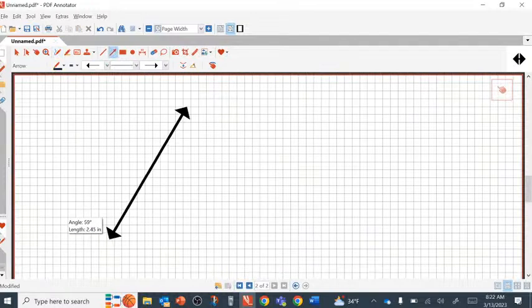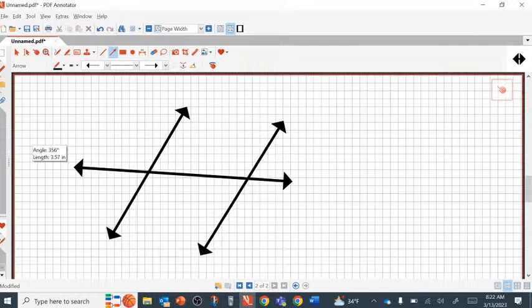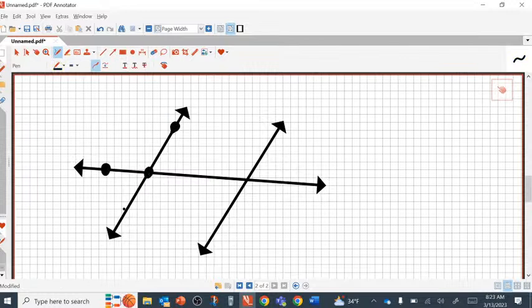Absolutely. All right. Give me two parallel lines. We're going to cross them with a transversal. We're going to make this a little bit different this time.